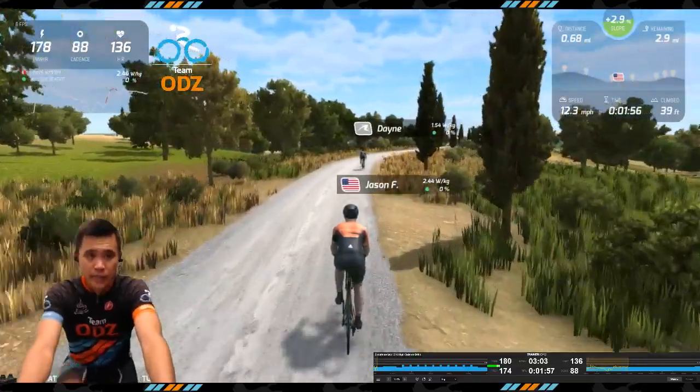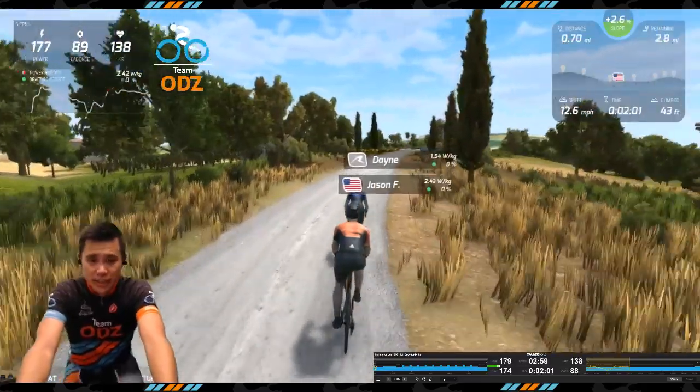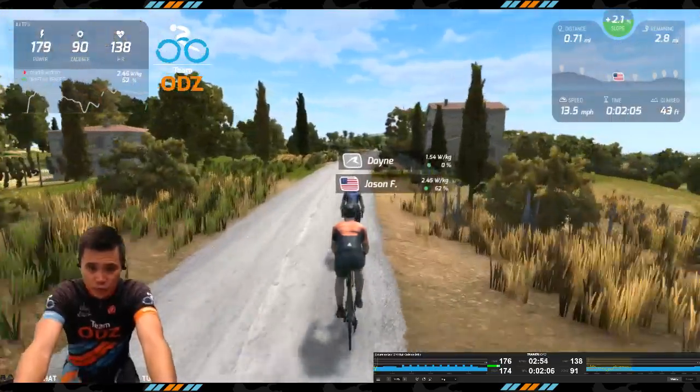All right, so course we're on is Pienza. A couple static jumps here. This is Pienza in Italy. Some nice rural roads here.